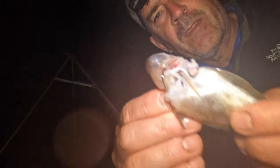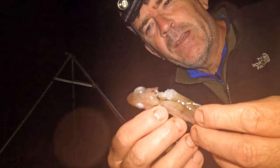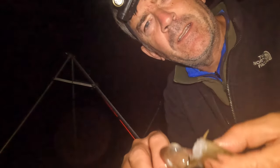I think that pouting's seen better days. Well, I didn't see any bites, just tiny little bites, but something's had a go at it. Chopped through the neck, not sure what would do that. But that pouting, well, I'll throw him back in, but I don't think he'll swim away.